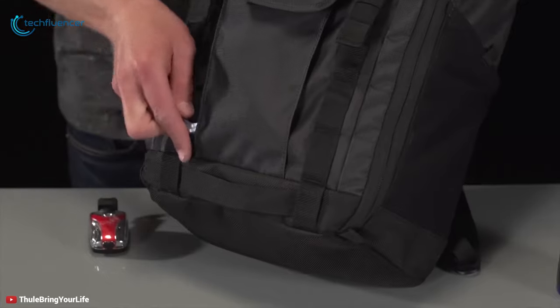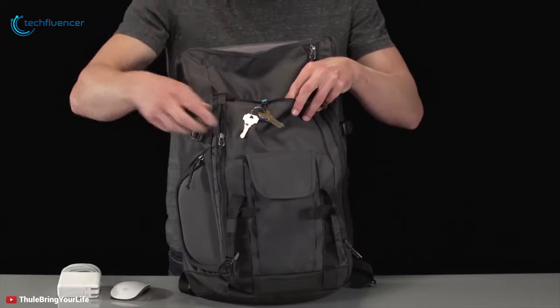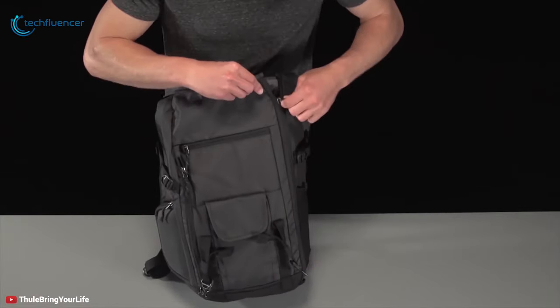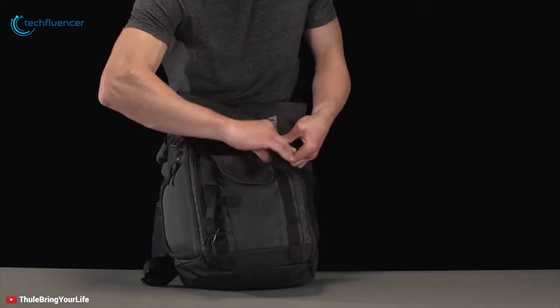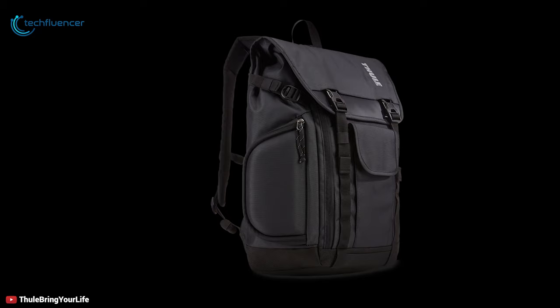There is an integrated daisy chain attachment system for a carabiner or bike light, and an organization pocket with a clip for accessing cards or keys. The Thule Subterra Daypack is another great backpack for you to carry your laptop, MacBook, iPad, or tablet to your class or your workplace along with your essential stuff.